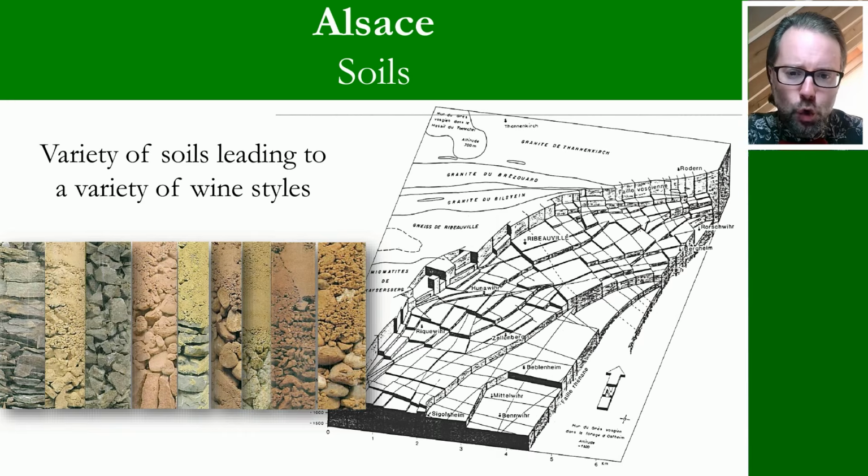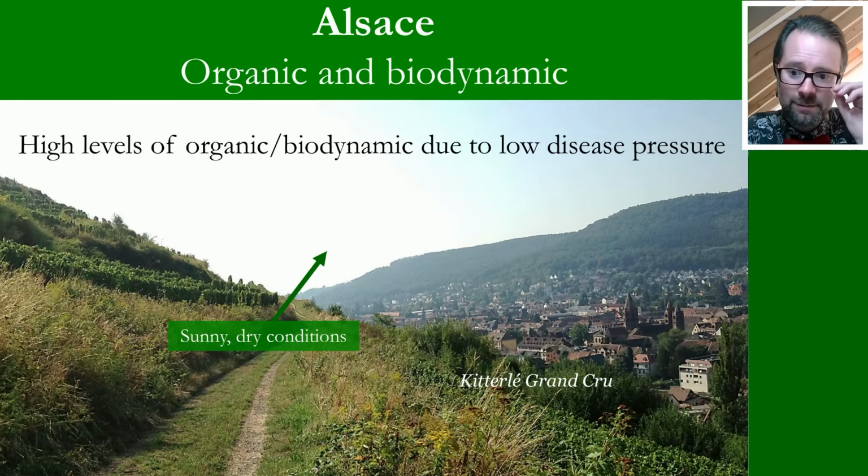This geological complexity found in Alsace is certainly a key factor that contributes to the wide variety of styles produced here through the grape varieties, but also within each grape variety. So really, it is said that probably the geological diversity here in Alsace is the strongest influence of any other region in France, which is a rather wide claim, but it certainly has good foundation to it.